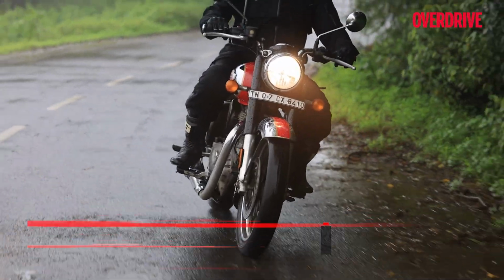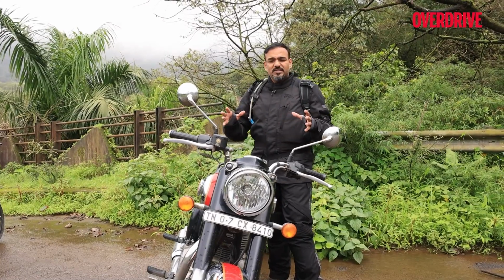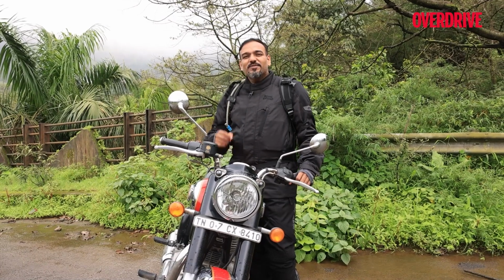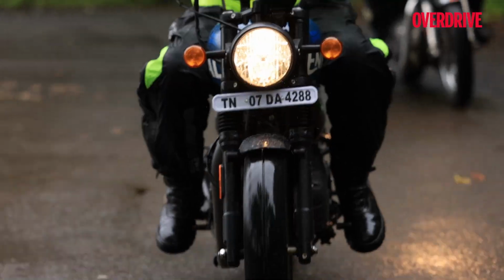That balance is really good. But of course, the Tiger 400, that's the one that achieves the best balance when it comes to suspension. But the overall balance on this bike is something that I like. It's a testimony to the fact why this still remains one of the popular touring motorcycles in the country, even with the advent of so many adventure bikes.